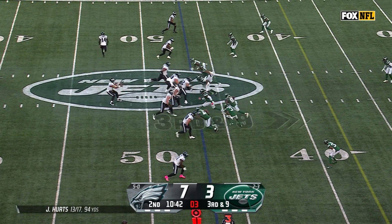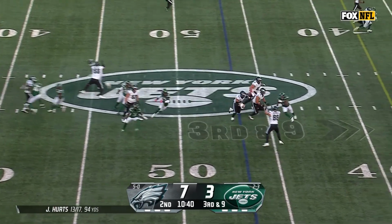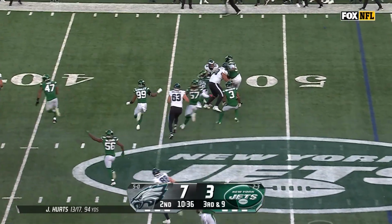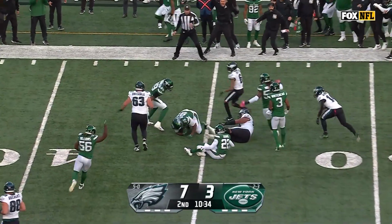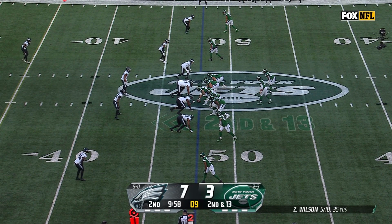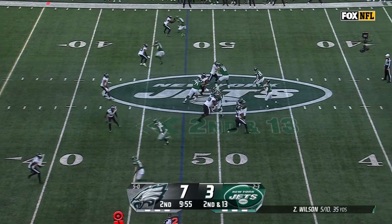4 new Jets on the field, really rotating personnel, and here they bring the house towards Hurts. The pass is deflected and intercepted. Quinnen Williams, big man on the run to the 45-yard line. 2nd and 13 at the 47 of Philadelphia.